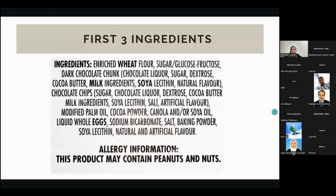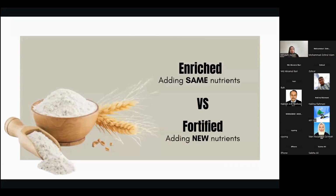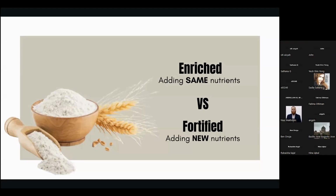All right, it's okay. Enriched, for example in this product, they already have the calcium inside, but maybe the calcium was lost during the processing, right? So they added the same nutrients back into the product, so that is what is meant by enriched. Then the other one is fortified. Just imagine this product doesn't have any calcium inside, but the company wants to fortify it, to add calcium inside. So they put the calcium inside. That is what fortified means. They added new nutrients inside because the product didn't have any calcium, potassium or iron, but they put them in. Okay, so that's the difference between enriched and fortified. Enriched, you're adding the same nutrients which they have in that product, but fortified, they added new nutrients inside.